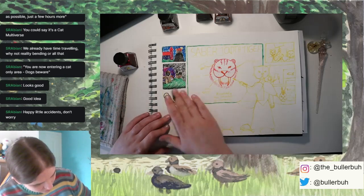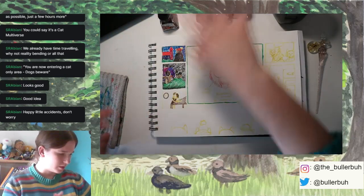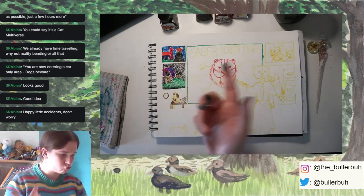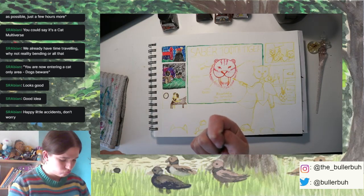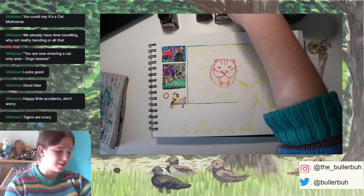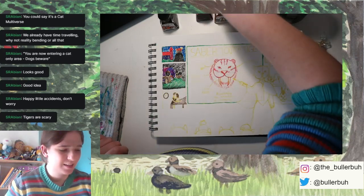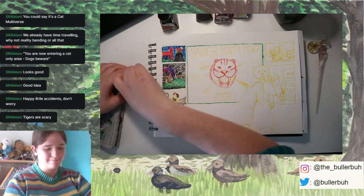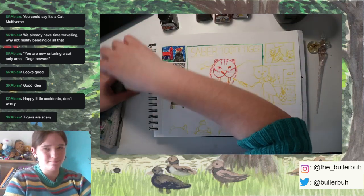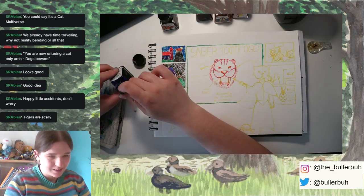Right, I think the post is, yeah, that's dry enough to keep working on, but I'm gonna make the cat. Tigers are scary. Well, I mean, if they're up close, they're scary, I guess. Yeah, but I think they're fascinating.